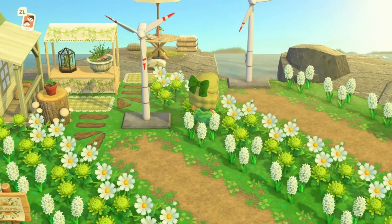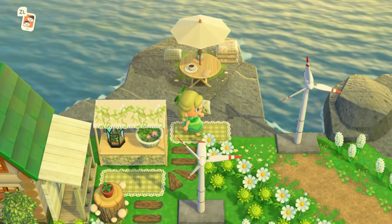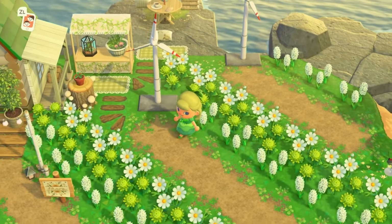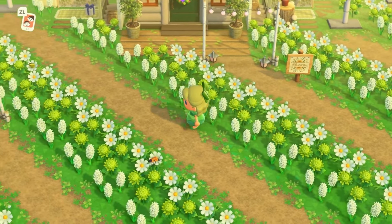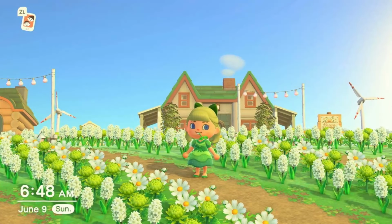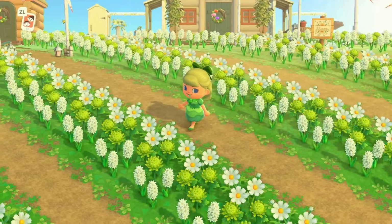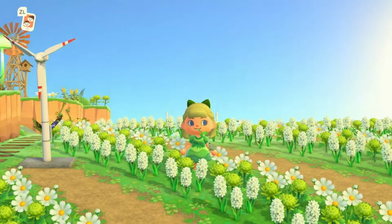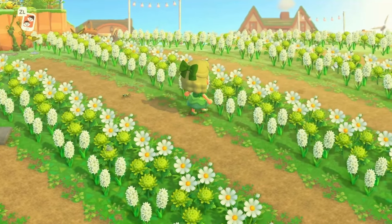And right here behind my house on this little rock is just a nice little area to sit and eat some dinner or some lunch or whichever. And here is a view of my house. Here's just another beautiful view of the flower field.